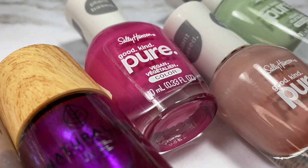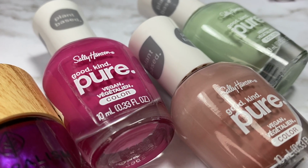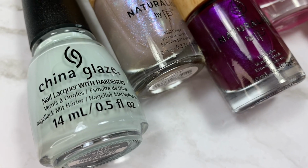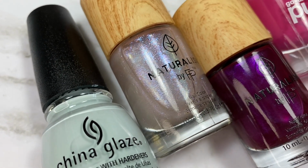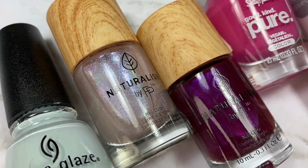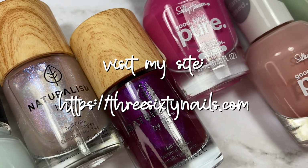So I recently decided to go shopping for some new polishes, since obviously, if you saw my video from last Friday, I've been decluttering a lot of my polishes and getting rid of ones with more ingredients that I'm not really happy with, or ones that are a bit older and I just haven't used them in a long time. So my whole collection really needed a bit of a makeover and definitely an update.